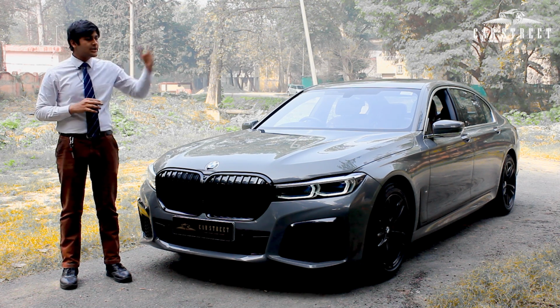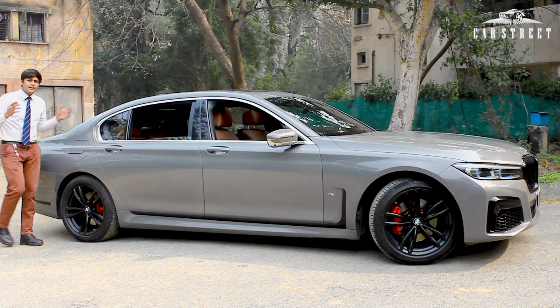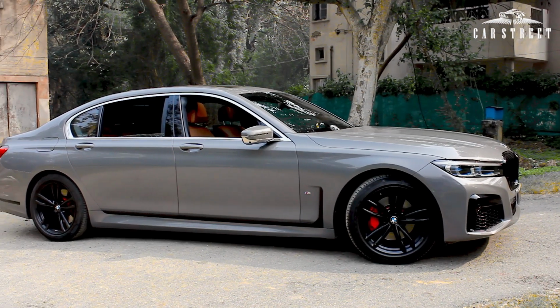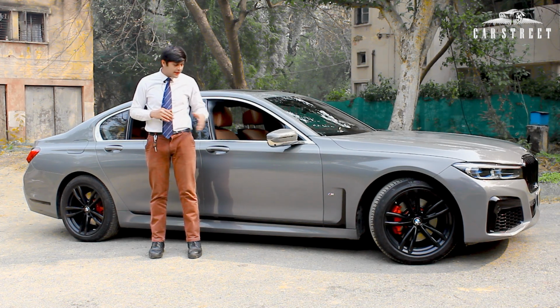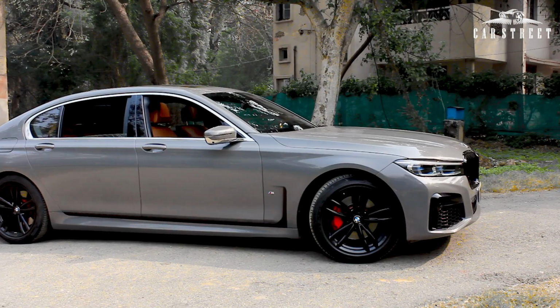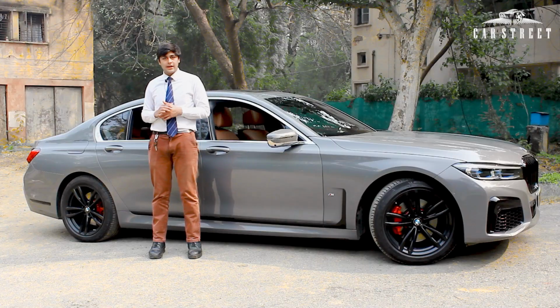Now we will move on to the side profile of the BMW 7 Series. Now this car comes with the look of a performance sedan along with the look of a BMW limousine, which to be honest is a great combination. Humko milta hai a gloss black strip which can be seen on the front fender next to the M Sport badging. We get that strip on the bottom of the doors and it extends to the rear fender as well.